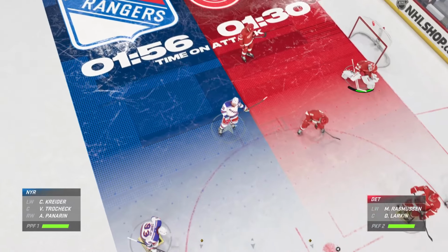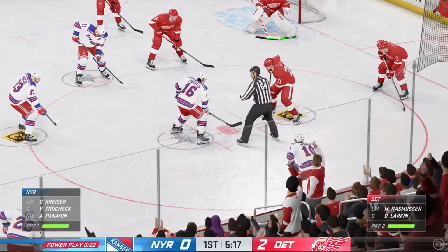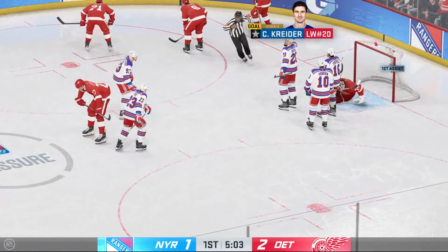Trocheck's at the faceoff dot, ready to win this draw on the man advantage. Detroit's got the win off that draw. An attempt to clear the puck from deep inside his own end. Grabbed along the board by Trocheck. Wow. There it is! The power play goal!